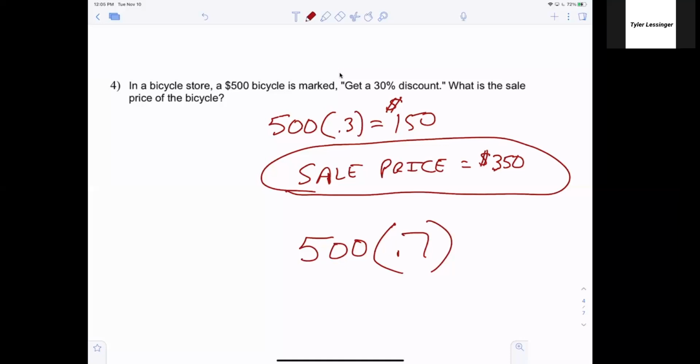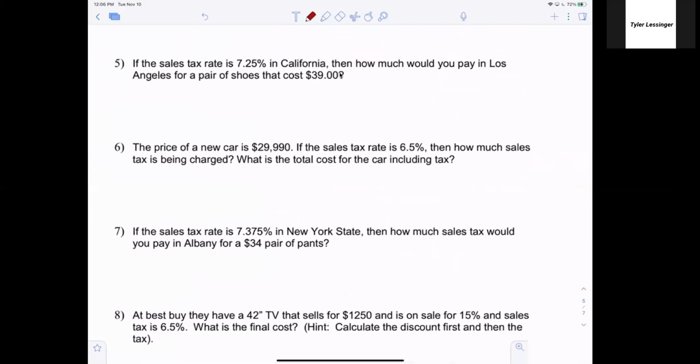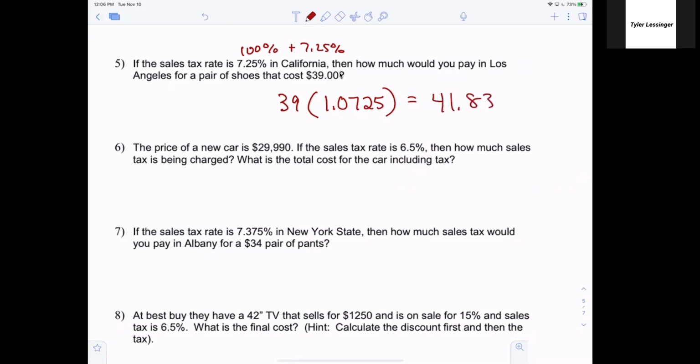Okay, Luca, again, thank you. Okay. Now Ashley, number 5. Go. 1.0725. That was very good. Are they asking how much tax I have to pay? No. So it's 100% plus the 7.25%. Go, Ashley. Tell me how much I'd have to pay. Anybody else get $41.83? Yes. KK, are you okay with this? All right, Luca. Number 6.